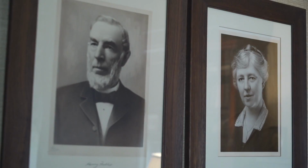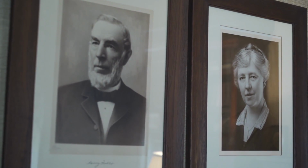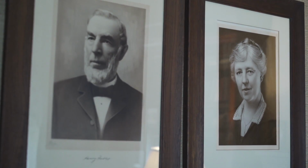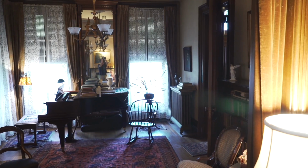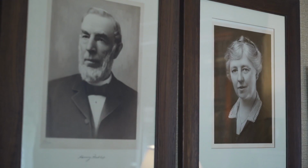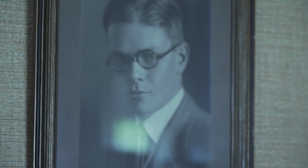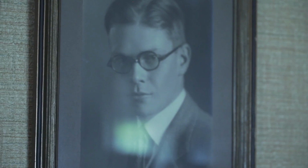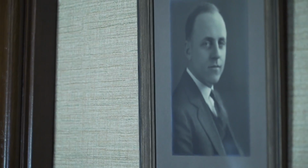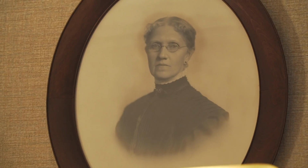The picture on the left is Henry Tubbs as a young man when he was president of all the banks and very active here. The picture on the right is his daughter Myra Tubbs Ricketts when she was president of all the banks. Now to the right of that is her son Henry, and then on the far left is Myra's son-in-law, Walter L. Palmer. This is a picture of Emily Underhill.